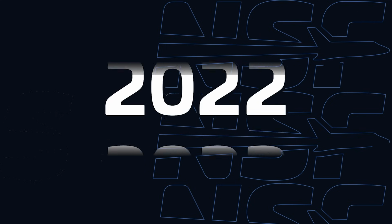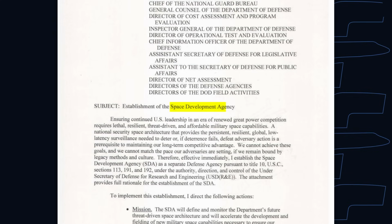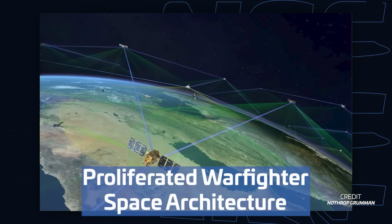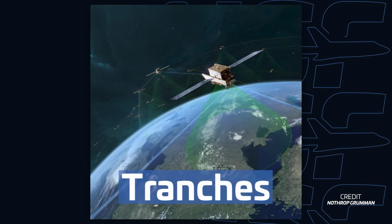But before we go into that in particular, we have to rewind to 2019 when Trump's first administration established the Space Development Agency, an agency under the US Space Force that's in charge of developing constellations of space-based defense systems and military communications. This agency started what it calls the Proliferated Warfighter Space Architecture, which is a mega constellation of satellites of different types split into layers and deployed in batches that are called tranches.